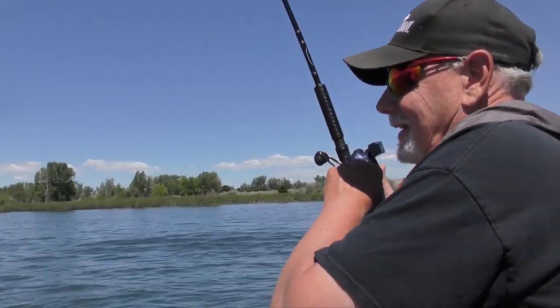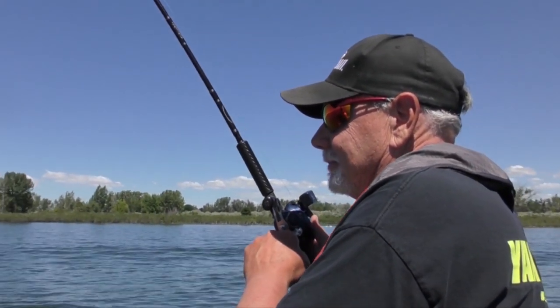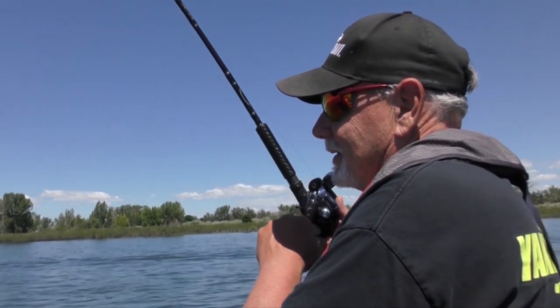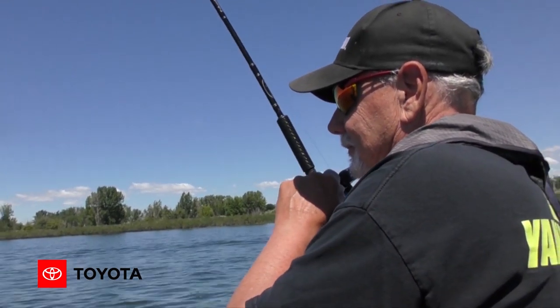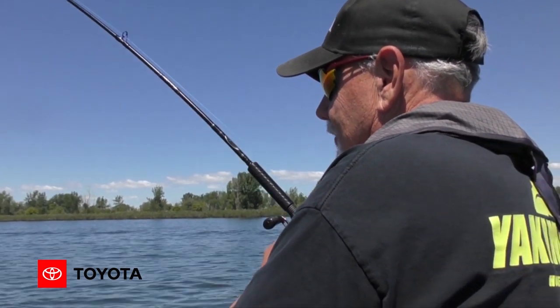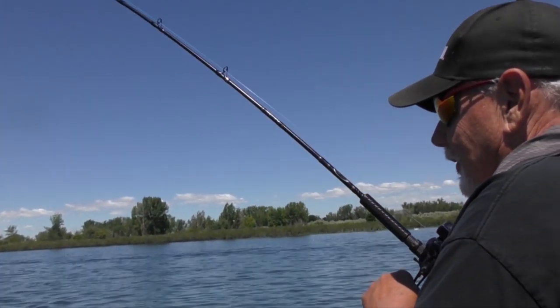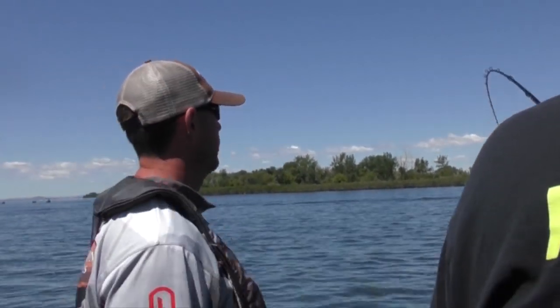Rob, you got yourself a nice one here, huh? Yeah. They're good fighters. You get that white body sideways in the current, and they'll give you a fight. I've never caught a tuna, but I always figured this is kind of what a tuna fight's like, just in a mini version. So that's a nice one, too. This one will catch an 8-footer here in about an hour.